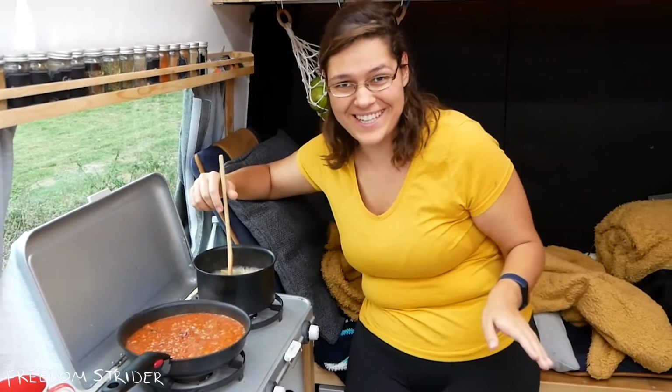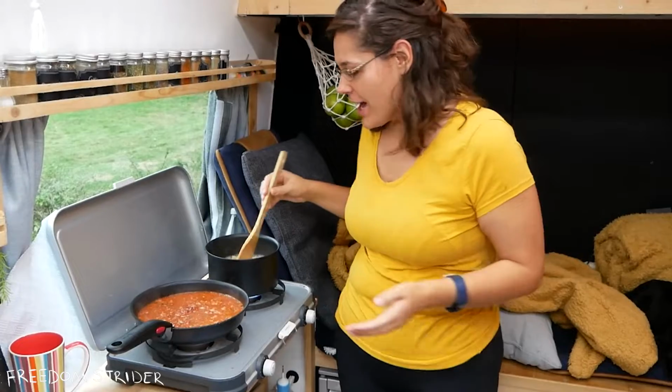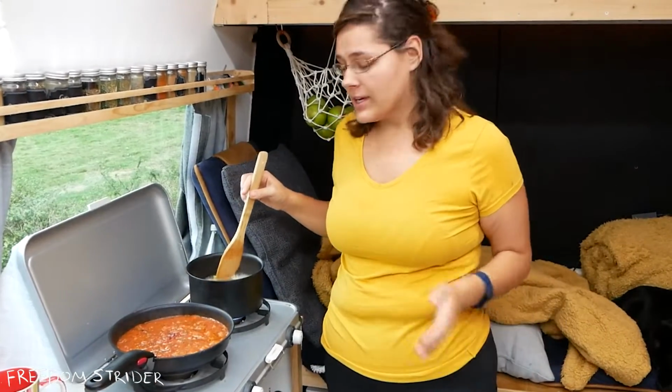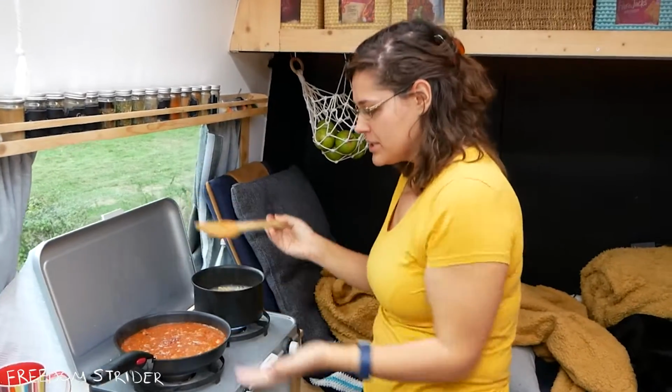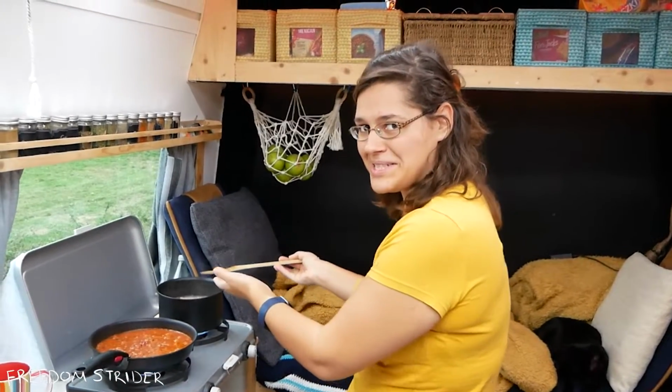There's been a long saga of kitchen appliances that have made it in and made it out of the van thus far, and there's upgrades coming up at some point in the future. I don't know when, but I thought we'll come on here and tell you what we've learned so far while I'm chefing here, cooking tomato pasta.